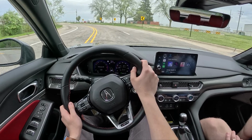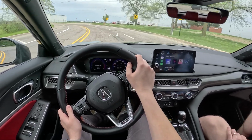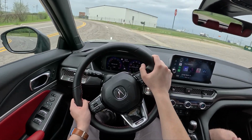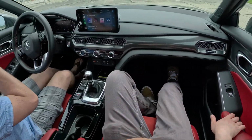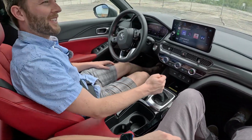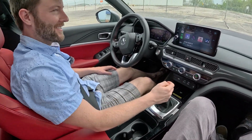Acura builds good stuff. Like that should be their motto. We build good stuff. That can be my thumbnail text. Good stuff. Maybe A-Spec stands for American Spec. Maybe. Definitely. There you go, everyone. Acura A-Spec, driving in flip-flops.